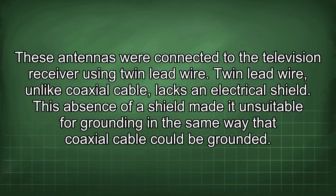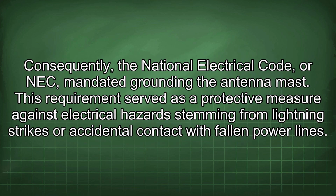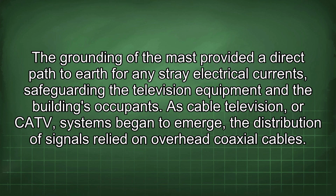This absence of a shield made it unsuitable for grounding in the same way that coaxial cable could be grounded. Consequently, the National Electrical Code, or NEC, mandated grounding the antenna mast. This requirement served as a protective measure against electrical hazards stemming from lightning strikes or accidental contact with fallen power lines. The grounding of the mast provided a direct path to earth for any stray electrical currents, safeguarding the television equipment and the building's occupants.